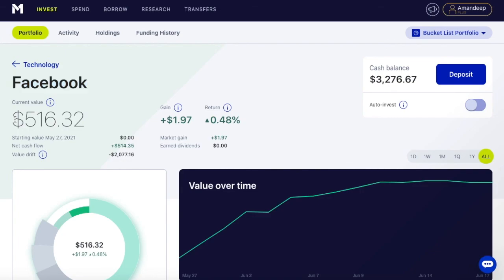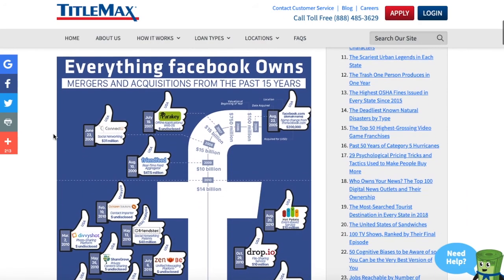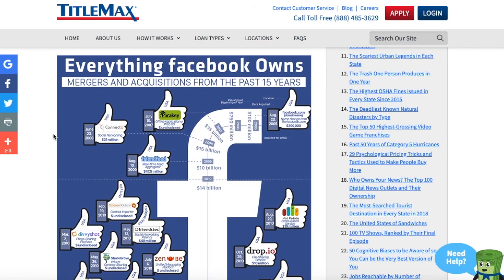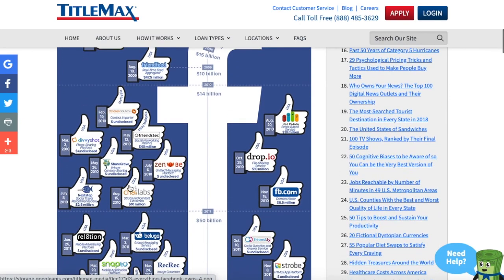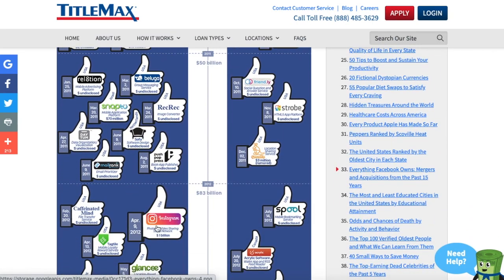Now, my current value in Facebook is sitting at $516. I'm basically break even or up about $2 in this company. But guys, here's the thing. Facebook has some of the biggest companies that they own. As far as social media goes, Facebook is the number one company. And these are all the different companies that they've acquired in the last couple of years. And guess what? The number 2 company is Instagram. They actually acquired Instagram in 2012, and I believe it tells us right here, they acquired it for $1 billion.